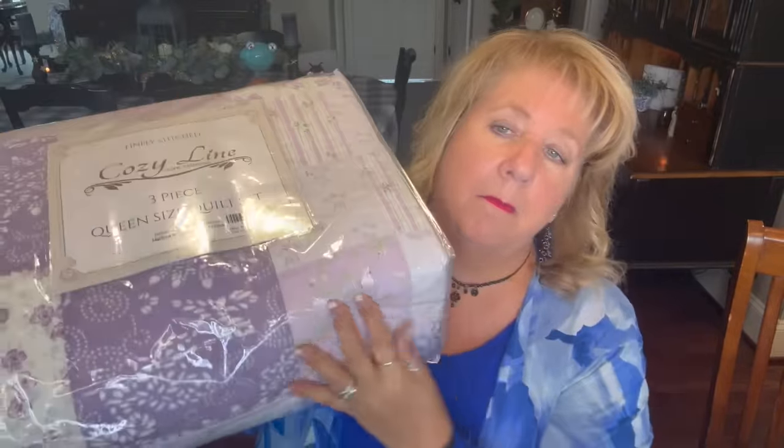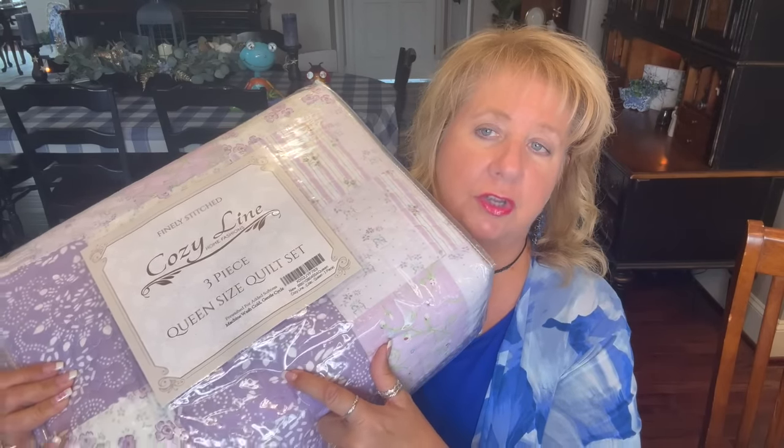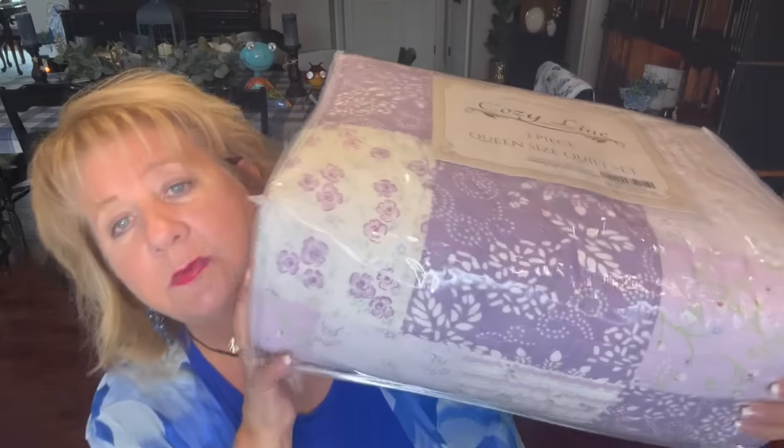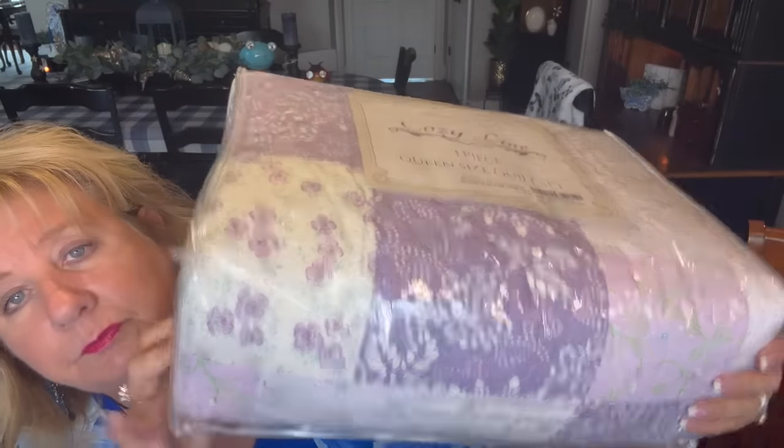So I found this pretty little quilt. Look at that. Look how pretty it is. And I don't know yet, I haven't taken it upstairs. The big Euro shams that I have up there very well might match the darker portion of this. If not, I might order myself some lavender shams. But this came with the queen size quilt and then two standard size pillow shams. So I just thought this was so pretty. Look at that. And I think I'm gonna love this.